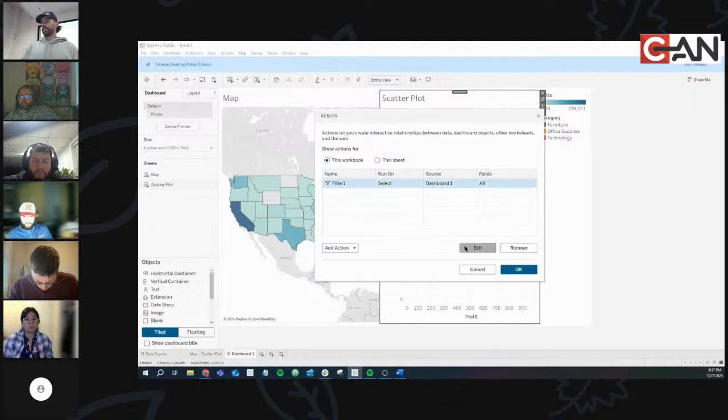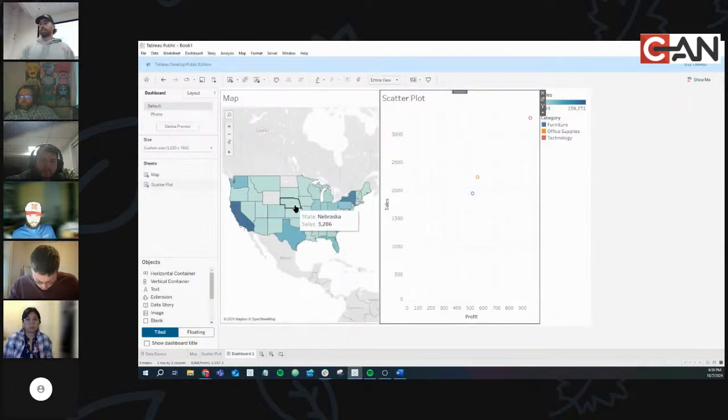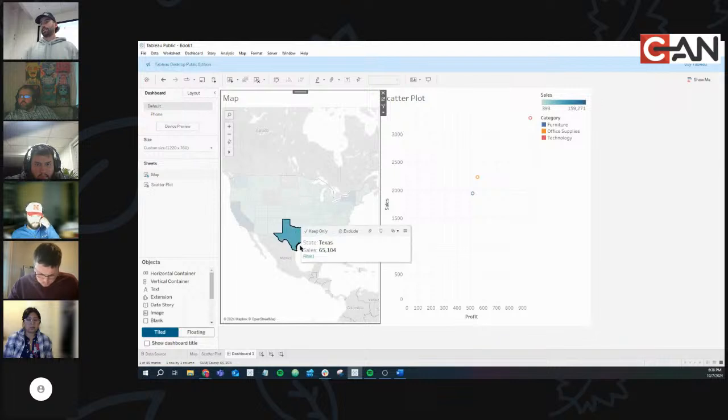Right, here's the one we just created. If I click edit here, I'm running that action on select right now, so that's clicking on something. I can change that to a menu, and what menus are is when I click on this, it will pop up and say filter 1. So it makes you double click it. We're already filtered on Nebraska, so let's go to Texas, right?